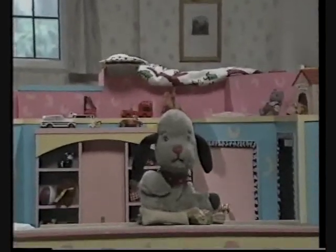Well, it appears the room is empty. Sooty, Sue and the puppies have all left. Just listen to the noise going on upstairs. Sounds like there's an elephant walking around up there. Yes, an elephant.